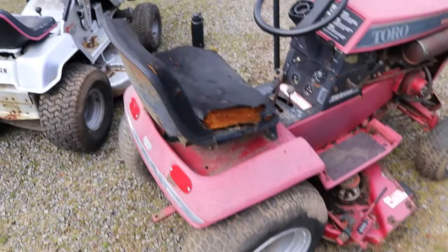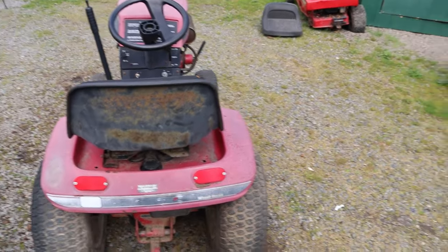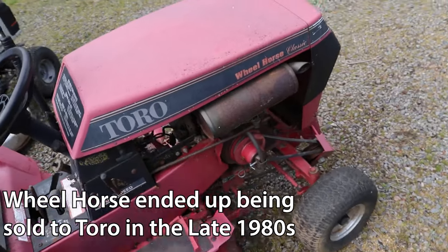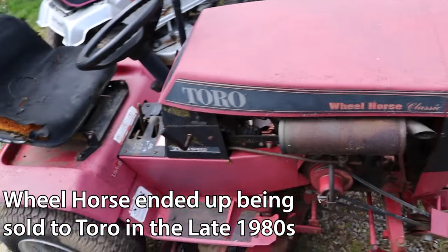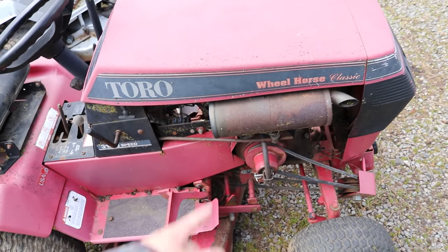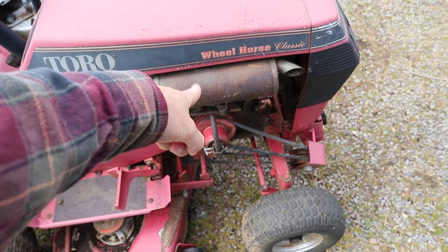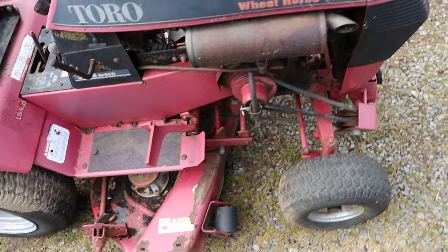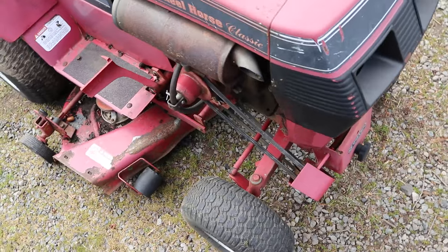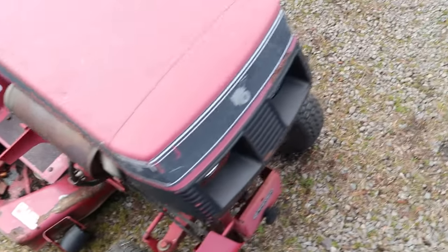The gist of the video, a Wheel Horse. I never thought I'd own a Wheel Horse, and I honestly didn't know that Wheel Horses were Toro brand. I thought they were Wheel Horse brand, but that goes to show what you know. This is a side exit thing. This thing's a beast, for real. We're talking heavy duty cast axle, cast pedals. Apparently they felt the need to do that.